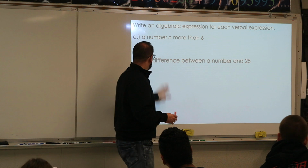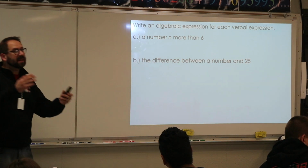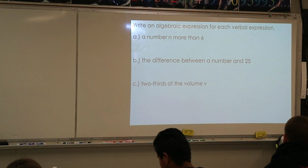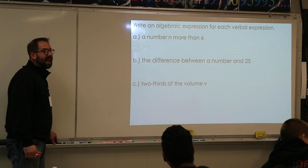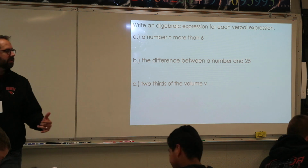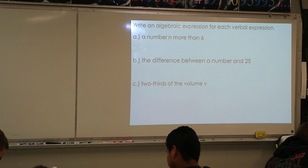Now let's do another one. Okay, let's see where we're at. These are supposed to be the easier ones, right? Just getting used to the words. All right. So 2/3 of the volume V. Now we're going to get used to fractions. Let me write a fraction down, what 2/3 means, of the volume V. Let's see if we can write that down.